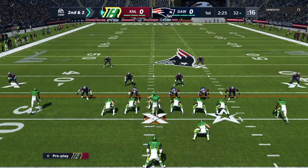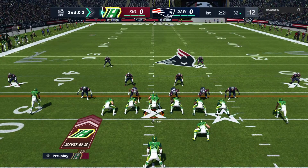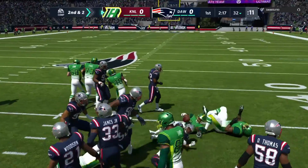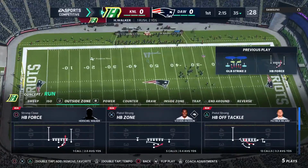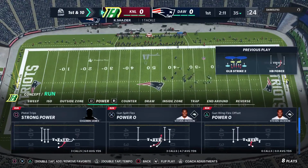8 yards the gain on that last run. Here's 2nd and a couple. First carry for a former legend. It's Herschel Walker. And he's able to take this one up to the 35-yard line. 2 yards, good enough for a first.